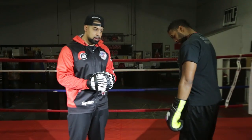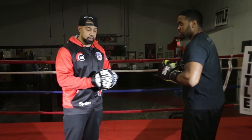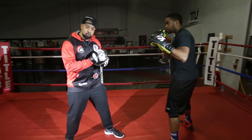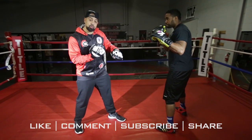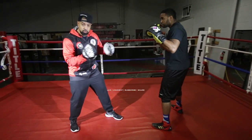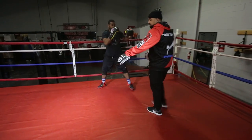Now that we've talked about the step back, another defensive technique that I like to utilize is a step back circle. Now we're taking 2 things and putting them together. I'm gonna step to him, he's gonna take a step back. I'm gonna step to him again with a second shot. He's simply gonna circle out. This is how it looks. Ready? Step back, circle.